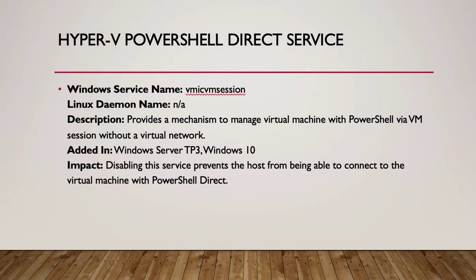Hyper-V PowerShell Direct Service provides a mechanism to manage virtual machines with PowerShell via VM session without a virtual network. This one was added in Windows Server TP3 and Windows 10, almost one of the newest ones. Disabling this service prevents the host from being able to connect to the virtual machine with PowerShell Direct.